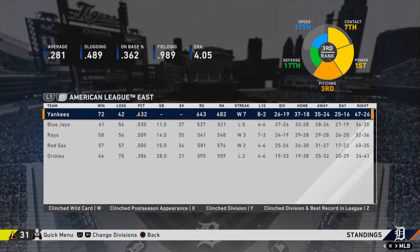Let's take a look at standings now. Starting in the American League East, the New York Yankees are still leading. They're 72-42. They won their last 7 games. They've also won 8 of their last 10, and they've taken a commanding lead in this division.